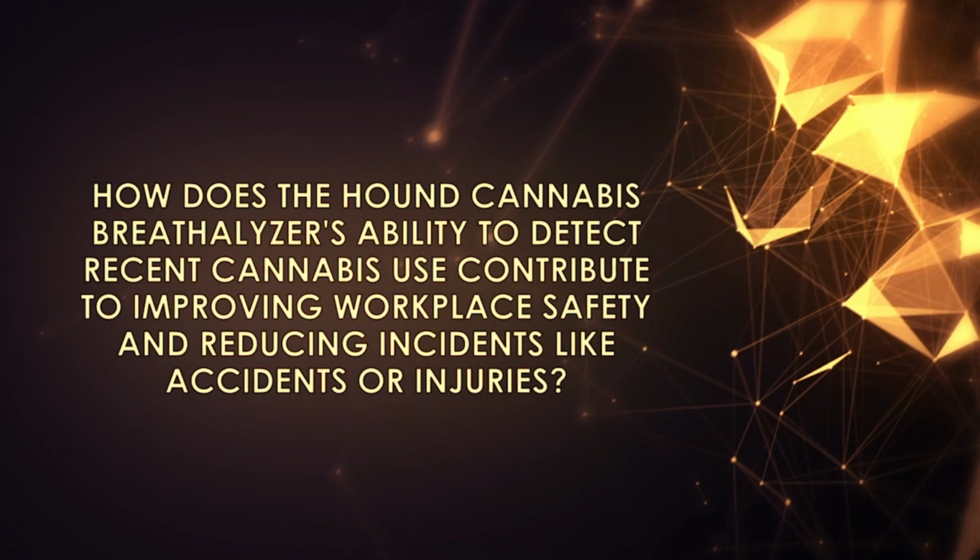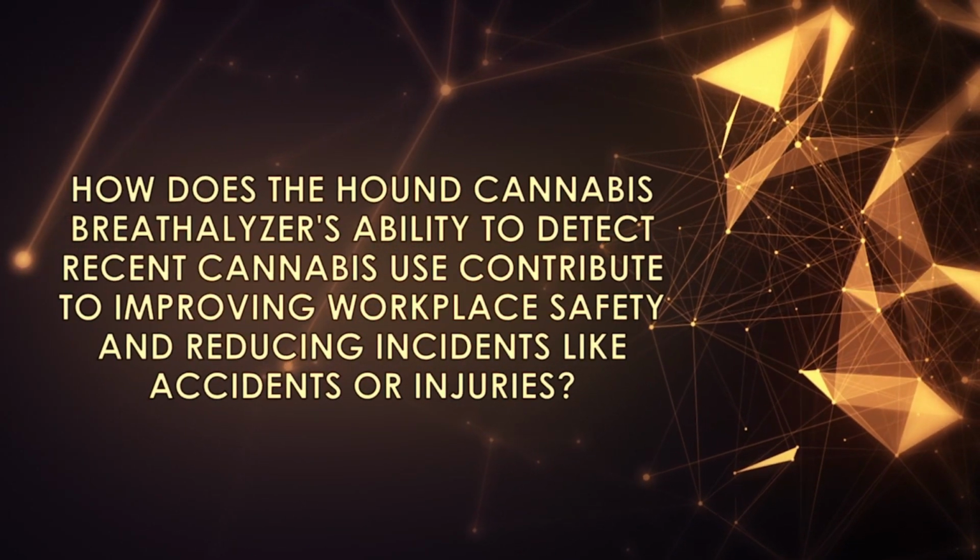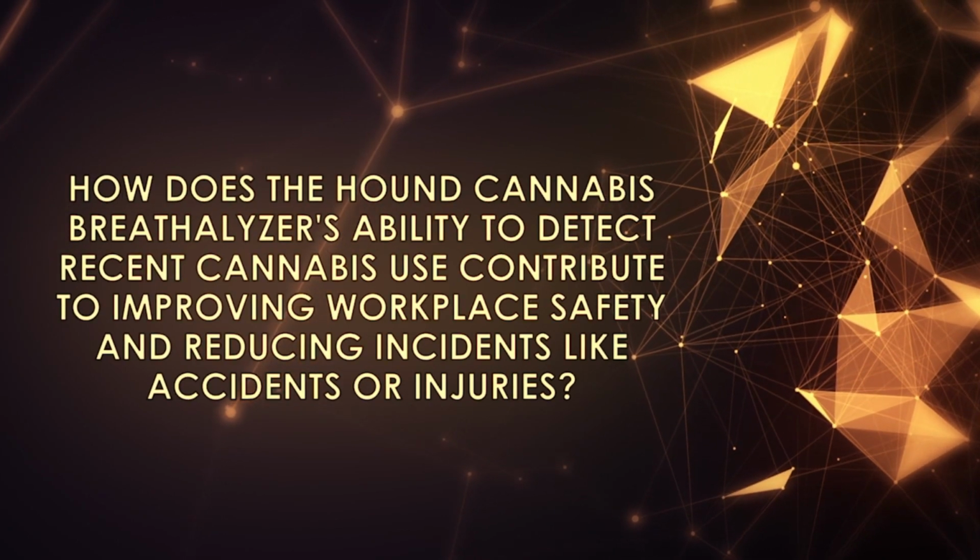How does the Hound Cannabis Breathalizer's ability to detect recent cannabis use contribute to improving workplace safety and reducing incidents like accidents or injuries? Drug testing has, in essence, been a proven method to detect workplace use of drugs. Many tests that are out there right now that are testing for cannabis, whether they are oral fluid, urine, or hair, test for past use of days, weeks, or even months. Differently, the Hound Breathalizer is really detecting recent use.